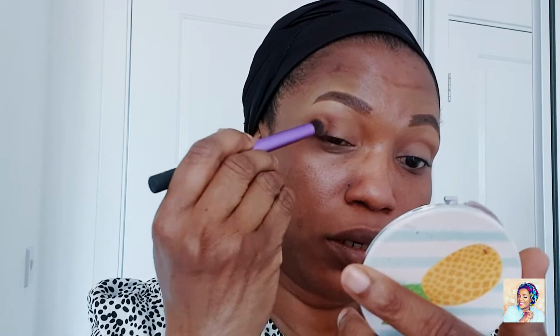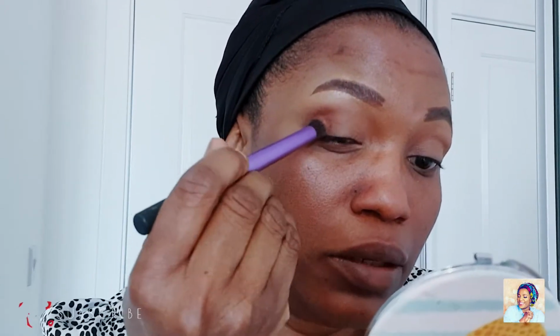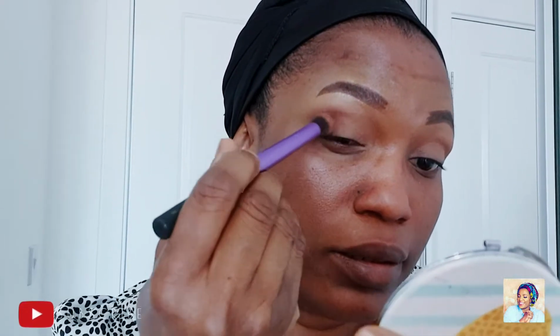So I'm going in and dabbing it on the side area of my eyelid, and I'm liking the way it's turning out. Like, this is how I want it to be, right? Not too dark and not too, you know what I mean? You get it? And if you don't get it, forget about it.